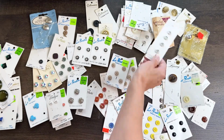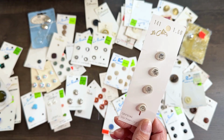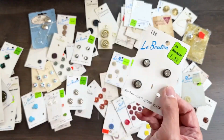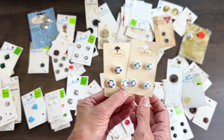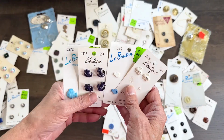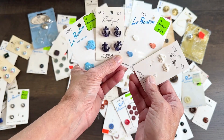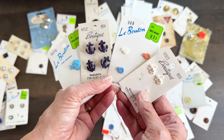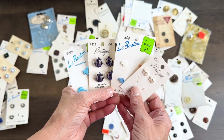Again, look at all these sparkles. Oh, whoever had this, she's a woman after my own heart, or maybe a guy. I do love the sparkles. We got some more sparkles here too. These are unique. I like the little floral buttons here. And I wonder if she sewed for a child or a grandchild. Look at these adorable buttons here. We got bunnies, we got little fish, we got, my brain just went blank, anchors. Very adorable.